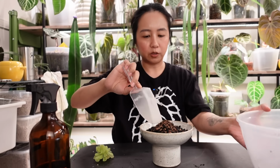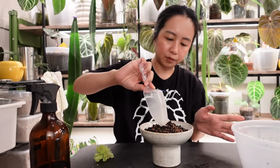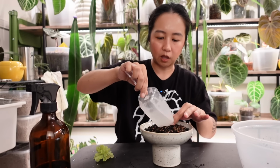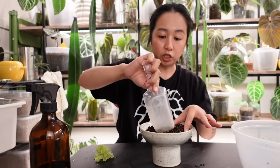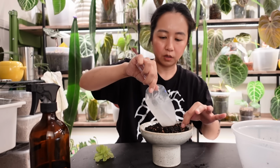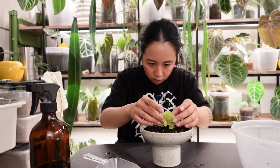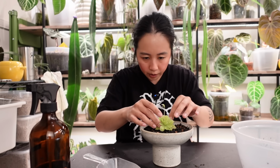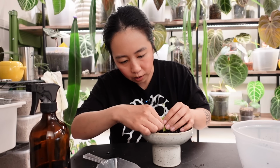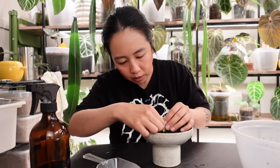I think I know what I'm gonna do. I'm gonna do all of this down at the bottom so that the roots are touching this mix of turface and lava. And then I'm gonna just top it with lava so that it's all black at the top. I really don't think I need to do too much in terms of trying to get it buried, because I think it's just gonna naturally root into it.